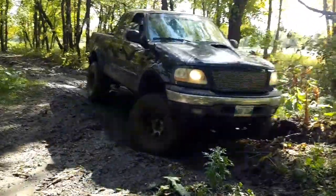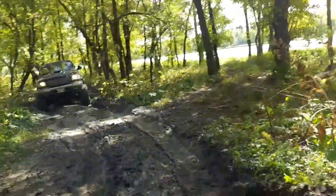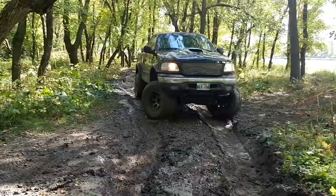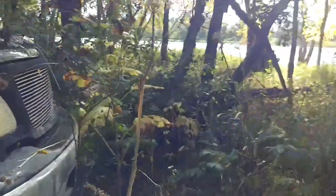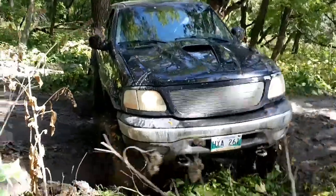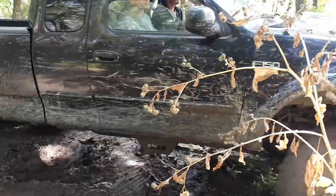Gotta do what I did. Go that way. Come on, come on, come on. Yeah, you're good. Stop! There's a stump right there. There's a huge stump underneath your front end right now. Yeah. Now you're in a hole. Yeah, you're climbing. There you go.